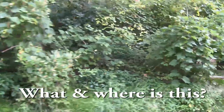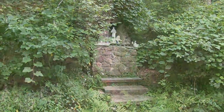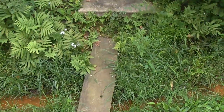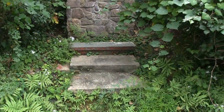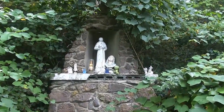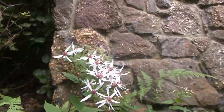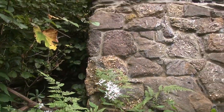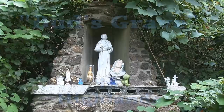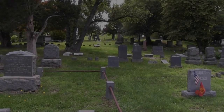What and where is this? Oh, look at that crazy thing. What is that? Little wooden footbridge over a little creek. Looks religious, doesn't it? Oh, yeah. All right, so what and where is this thing? It's Bud's Grave in Highlands. It's not really a grave. It's just an old institution that's been there forever.